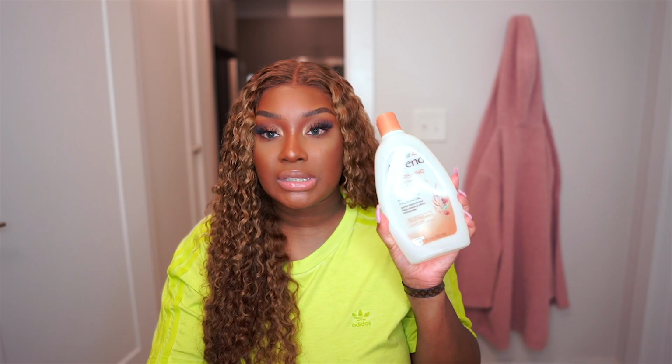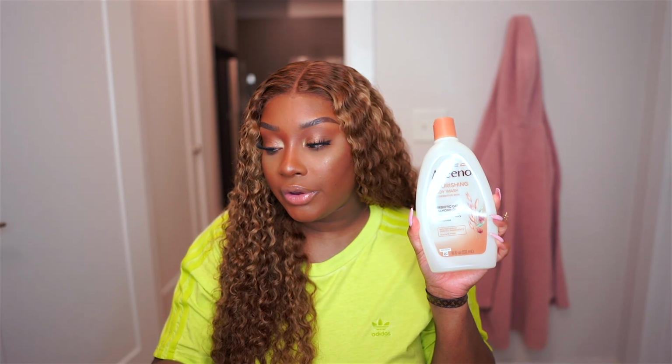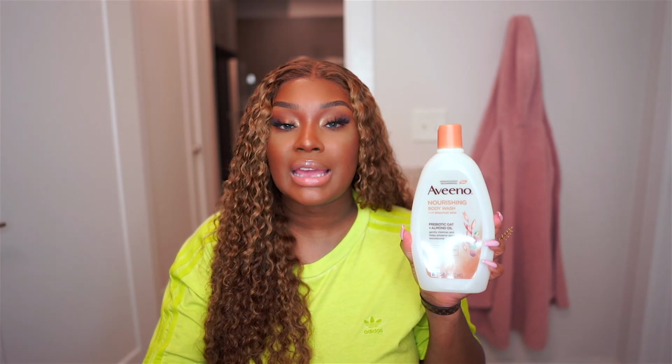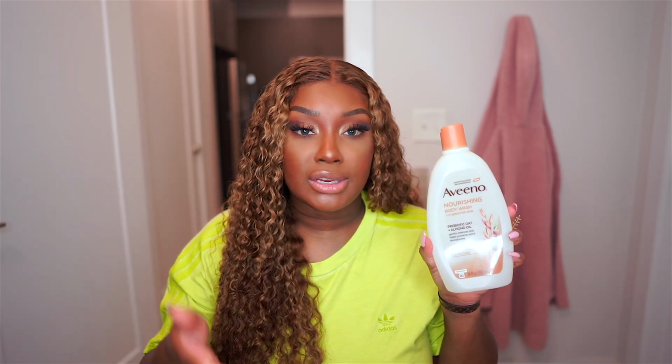So my skin is very sensitive when it comes to body wash. I have eczema and it flares up. Sometimes it's good and sometimes it's just horrible. And you know, dermatologists recommend Aveeno majority of the time. So I purchased the Aveeno Nourishing Body Wash for sensitive skin. This one is the prebiotic oat plus almond oil. And I've had this for quite a while, but I only recently used it up because I had run out of my favorite body wash, which I've already shared on this channel. I'll link it down below in case any of you don't know and you're interested in it.